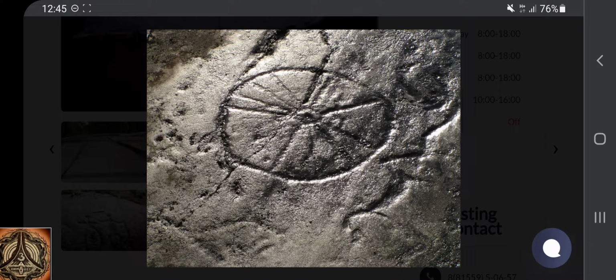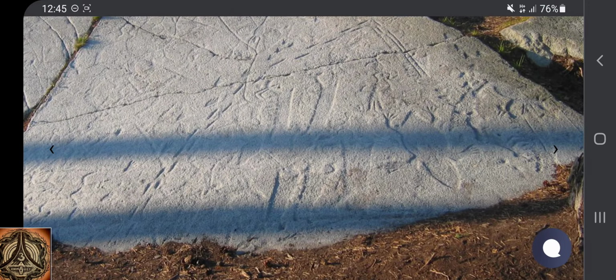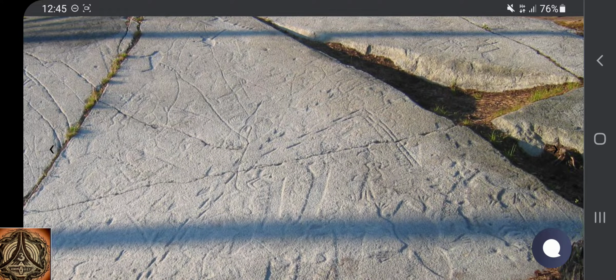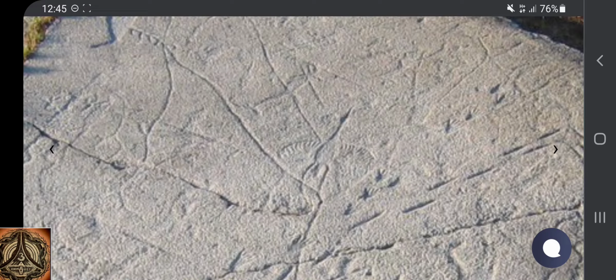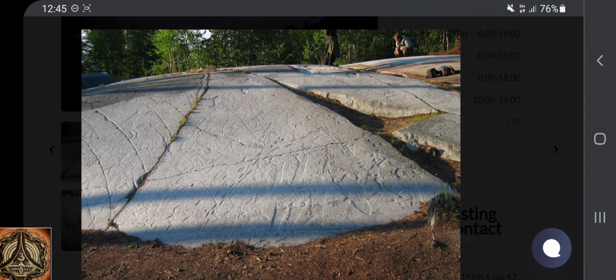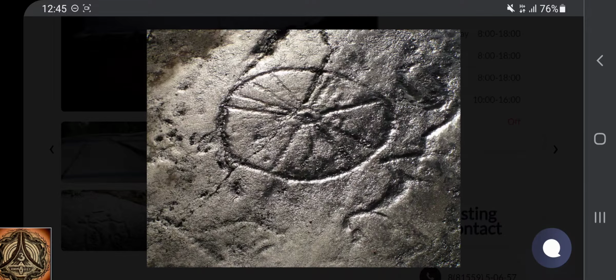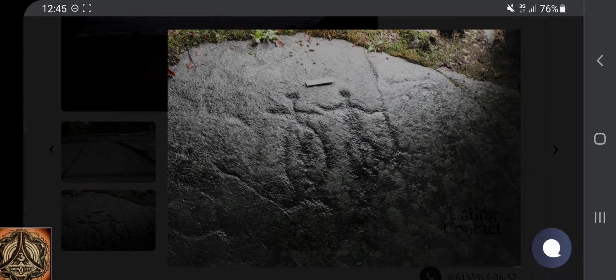This is one. Those people who are familiar with David Talbot's Saturn myth, the wheel in the sky. That's an amazing sight. There's so many different kinds of pictures. And as you can see, in 1996 the recent one was made.